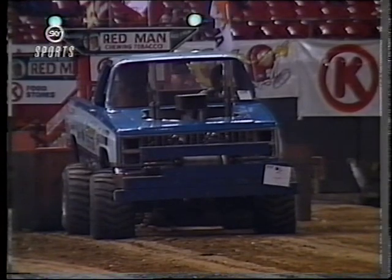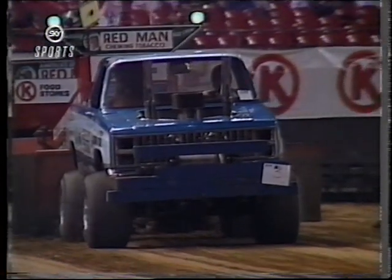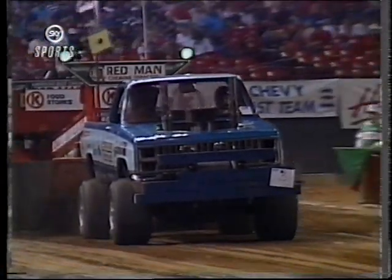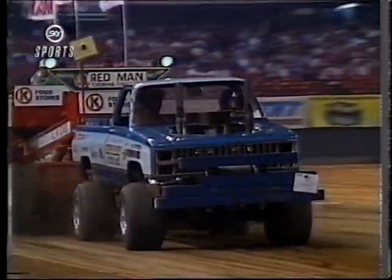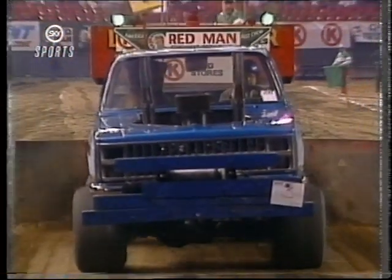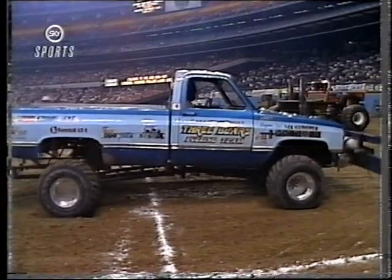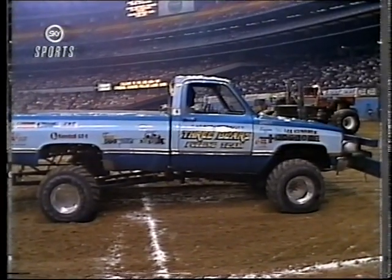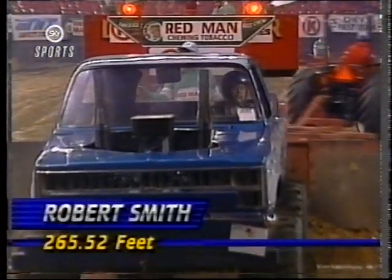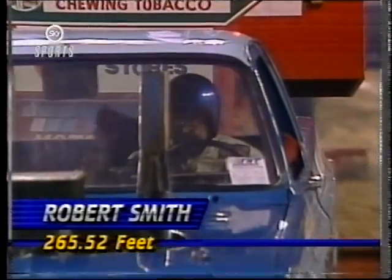All right, he's back, he's hooked, he's ready to go. The revs come up. Looks like he came off a little slow. He might have been afraid of digging in. He's got a nice pull going, though. Nice even traction on all four wheels and then four-wheel flat. But again, neither he nor Johnson appeared to have the initial kind of wheel speed that Manuel Moreno enjoyed. And indeed, he comes up a foot short even of Johnson at 265.52 feet, and that will put him in that third position.